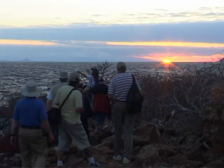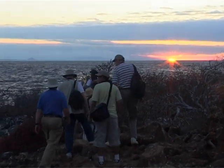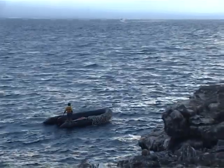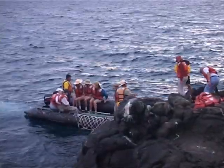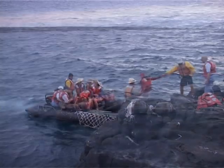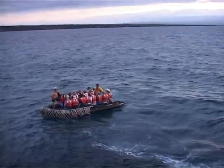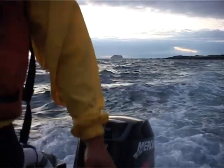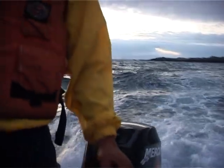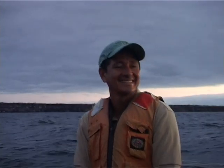As the sun sets, we're picked up by the pangas to return to our ship. This is Celso, our chief naturalist.